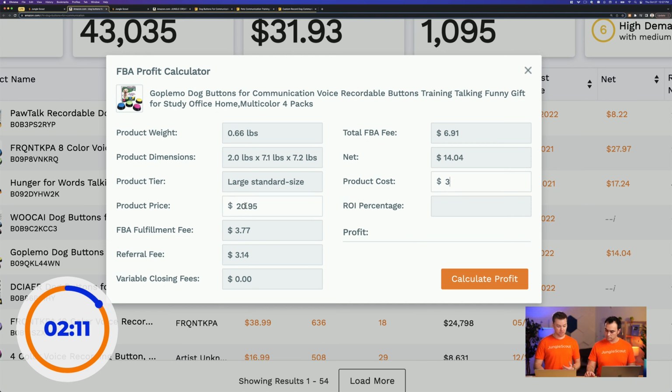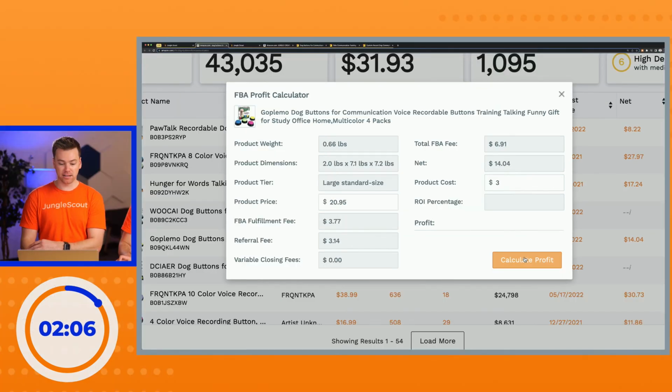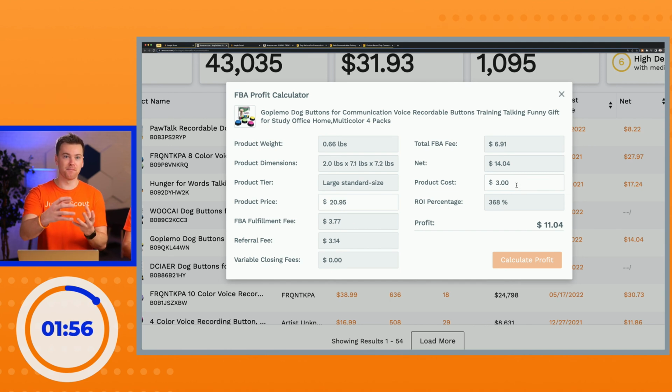If we're selling at the same price we're doing here of $20.95, if we were to get that product sent into FBA for $3 all inclusive there, we'd have a pretty good profit. But we've talked about this before. The price you buy it at is not the end price. You're gonna have to ship it into Amazon from overseas and then into Amazon. There's probably gonna be some other costs along the way. So we typically like to add a few dollars to make up for that.